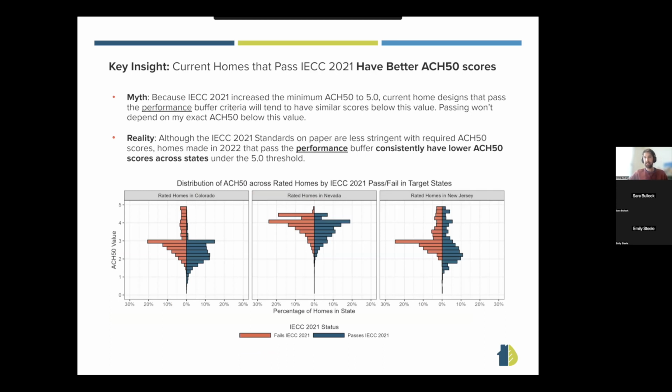So let's dive a little bit more into this ACH question. Like we've said, a lot of people are concerned that with the rollback to ACH 5, homes will automatically just go back to that. But if we look at just homes that currently fail or pass this new energy code, what ACH value did they choose to meet? We've picked out a couple states, Colorado and New Jersey, places that either are or have adopted the new code. And you'll see there's one obvious pattern. A lot of homes are built to 3 ACH because that's what the requirement is today. But even those homes that pass IECC 2021, the most common values are around that 2 ACH number.